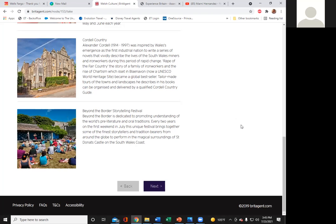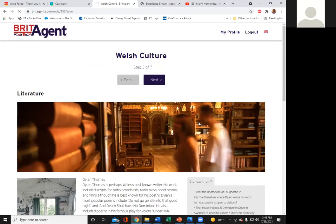Beyond the Border Storytelling Festival. Beyond the Border is dedicated to promoting understanding of the world's pre-literate and oral traditions. Every 2 years on the first weekend in July, this unique festival brings together some of the finest storytellers and tradition bearers from around the globe to perform in the magical surroundings of St Donat's Castle on the South Wales Coast.